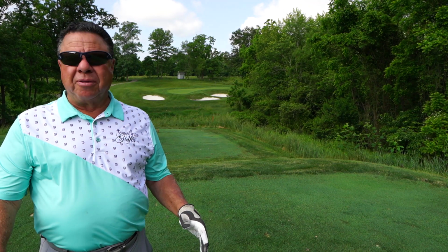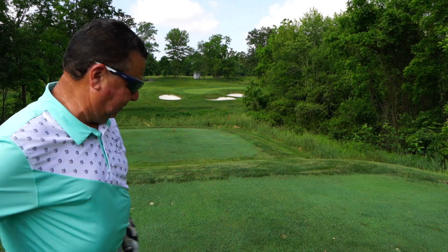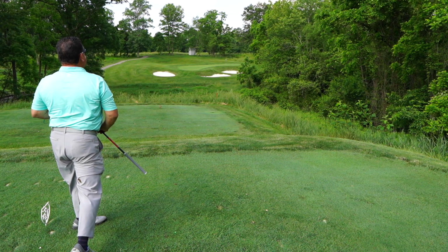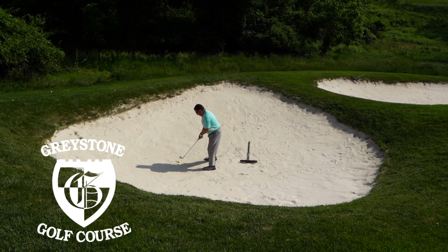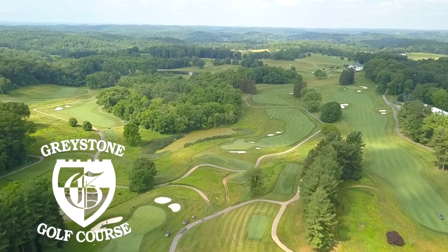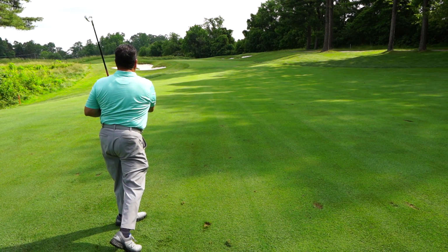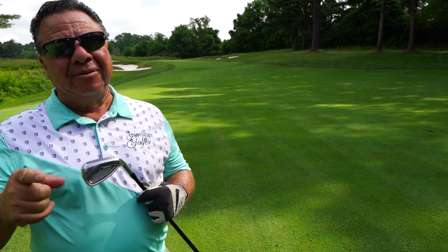Number 12 is a great shortish par 3, about 140, but it plays way longer. It's all carry, especially to that sucker hole location. See what I mean? Right in the bunker. Another big bunker. Thank you, Tour Edge C721 irons, or my E721 Extra Special.